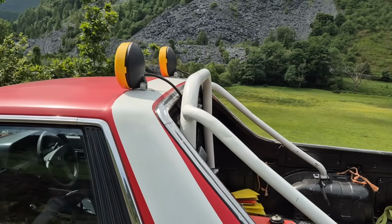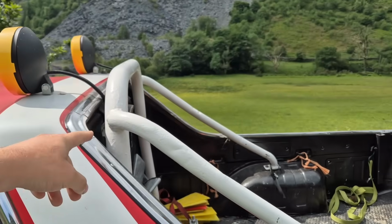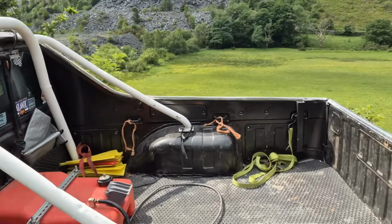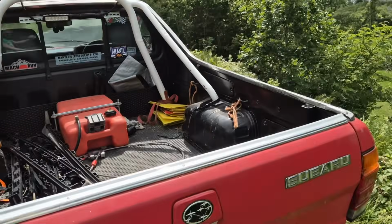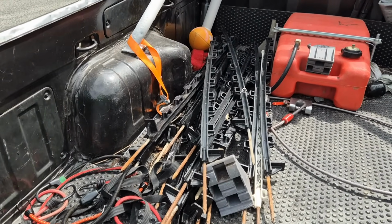Now back to the Subaru action. So I love the extra lights, very characterful. Big chunky roll bar as well. And here is the load area. So drop down tailgate, and then you've got all the access for your fencing requirements.